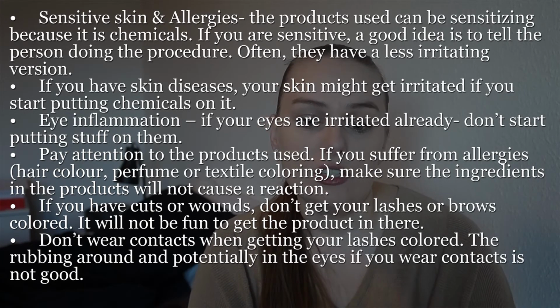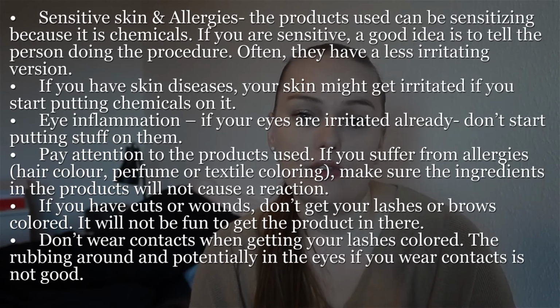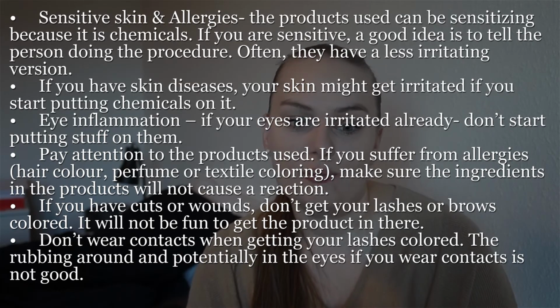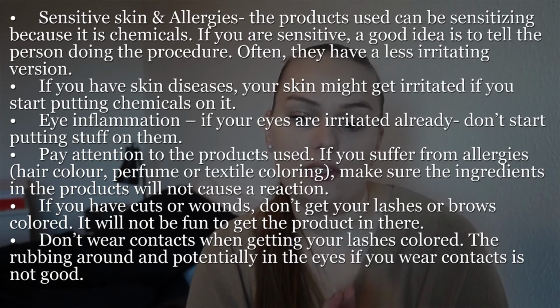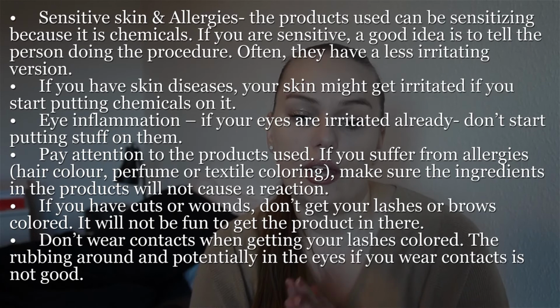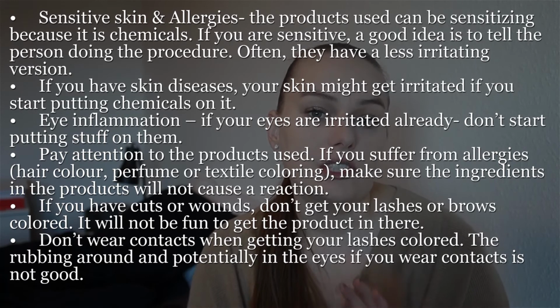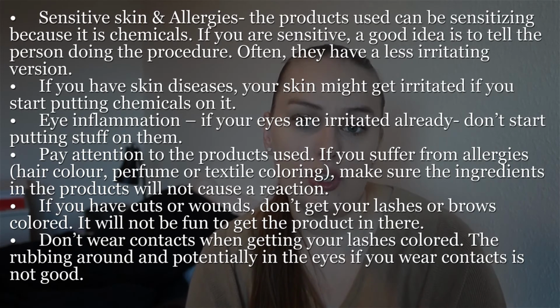If you have eye inflammation or irritation, also please don't color, because it can irritate your skin further, and it's just not going to be fun for either party. Then you have to pay attention to the products that are used if you know you have allergies. If you know you don't, it doesn't really matter, but if you know you have allergies to hair color or perfume or textile coloring, for example, those are the things that are used in these products. If you know you have allergies to some of those, please don't do it, or at least consult the person doing this first to make sure there isn't anything irritating in it for you.